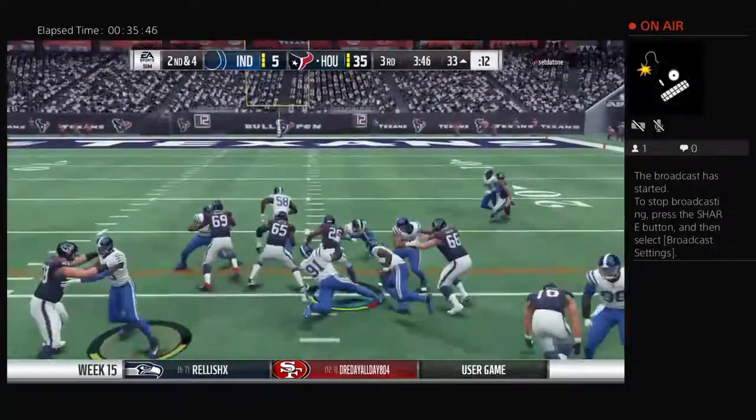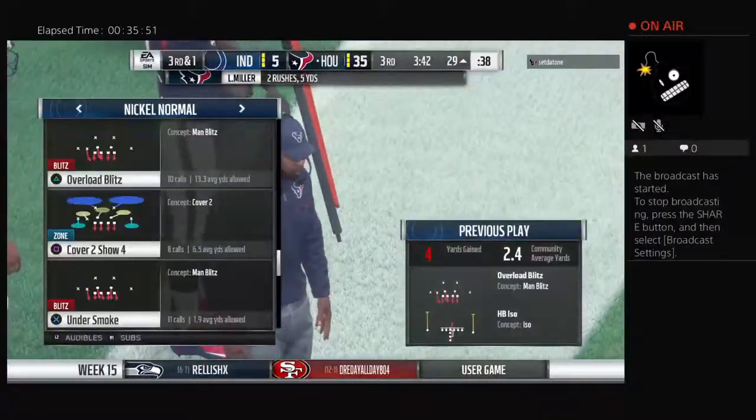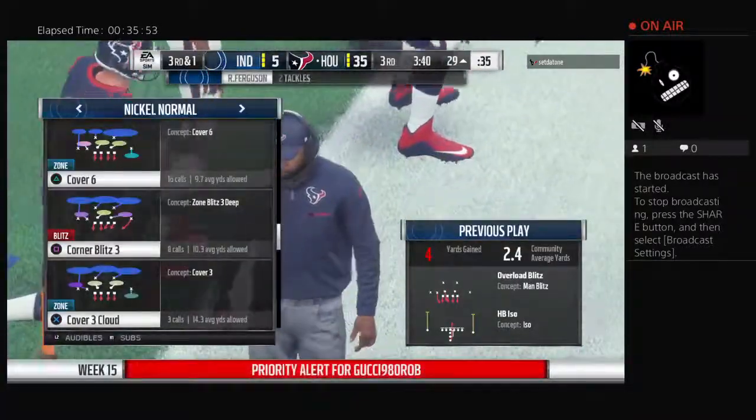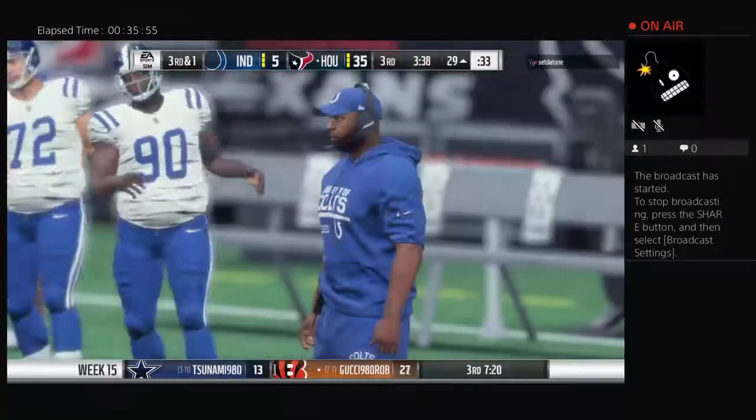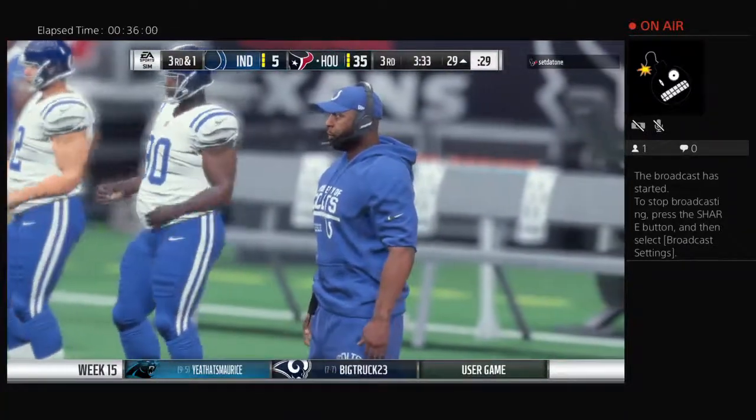On 2nd down, here's Miller. Works his way inside the 30 on a pickup of 4. They're trying to show that they can run the ball and protect this lead. Give it to the backs, play a little bit of keep away, don't you think? And that's probably a good philosophy at this point, going to make that defense stand up and stop them.